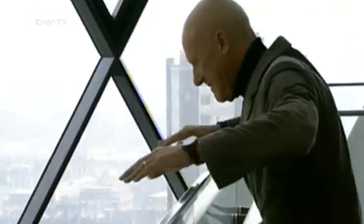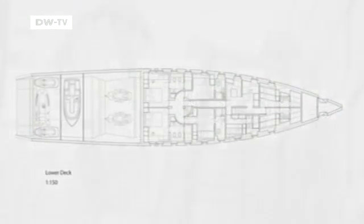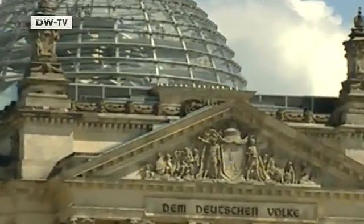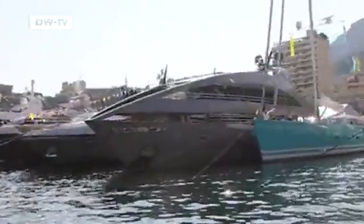And perhaps it was the view from his office that inspired him to design a yacht and head off into the great blue yonder. His buildings include the Swiss Re Tower in London, the Reichstag, and the library of the Freie Universität in Berlin. What they have in common with the yacht is that people enjoy being in them.